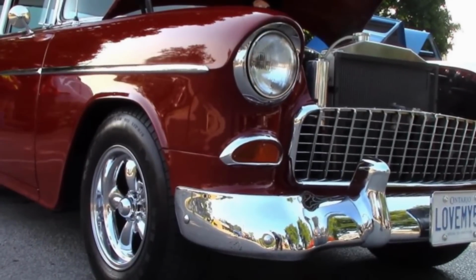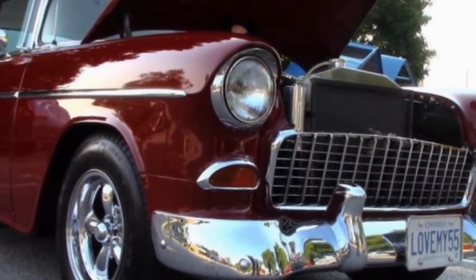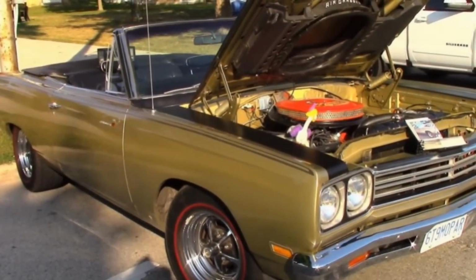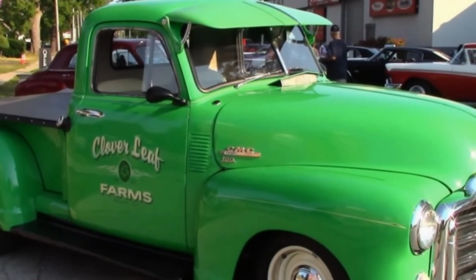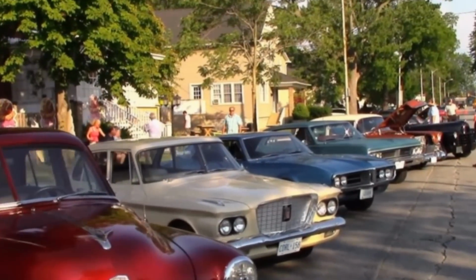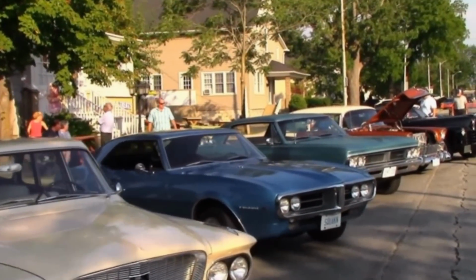And I really enjoy it. It's a 4-speed, 350, and 300 horse, and it's just beautiful. I just love them. I'll have a full interview with Gino over the winter. There's Bob's Roadrunner. And a nice-looking early 50s GMC pickup. Now more walking and more cars along the main drag of Essex.